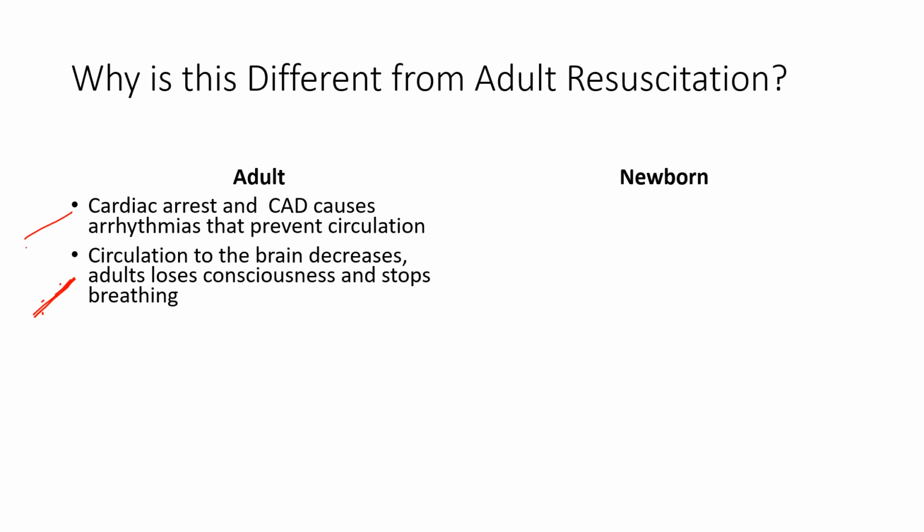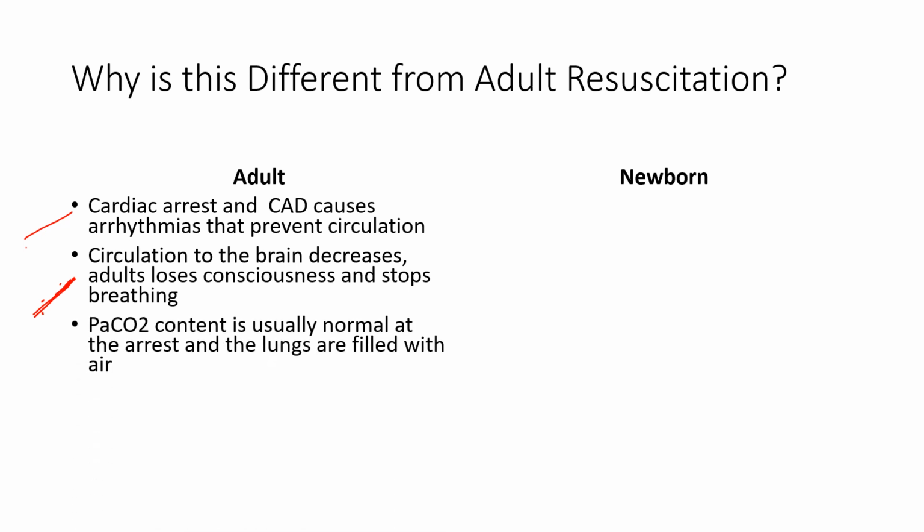So what do we need to fix? Well, we need to fix circulation, so that's going to be compressions. And ventilation stopped because we didn't have any perfusion. So in an adult, the PaCO2, the amount of carbon dioxide in their artery, is usually normal at the time of the arrest, and the lungs are filled with air. So that's traditionally. Now, if you want to get very deep into respiratory therapy, there are 2 types of failure, right? Type 1 and type 2. One's oxygenation, one's ventilation. So that gets a little bit deeper, but we're not going to go there. But currently, just assuming it's a cardiac failure only, then usually they were breathing fine.